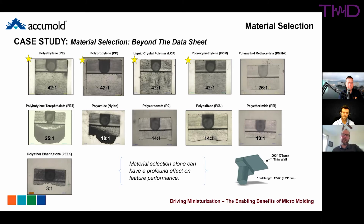The nylon there in the middle, the 18:1, you can kind of see the glass shards. So that was a glass-filled nylon. But the LCP up at the top in the middle, that was also a 30% glass-filled material. So there are ways to get the materials that you need to the right places, but it's not a guarantee.